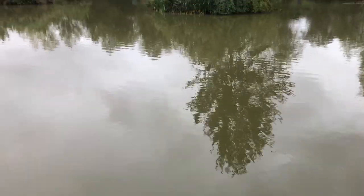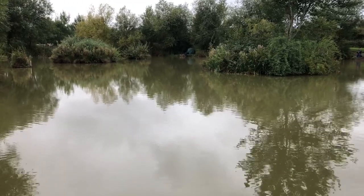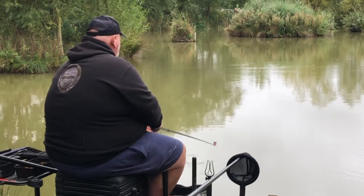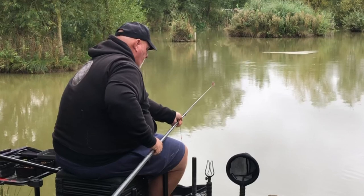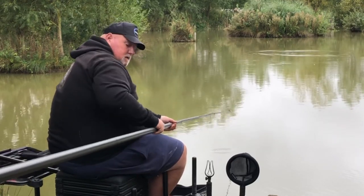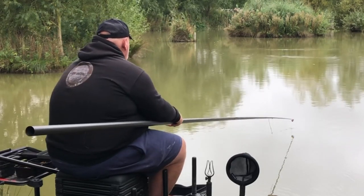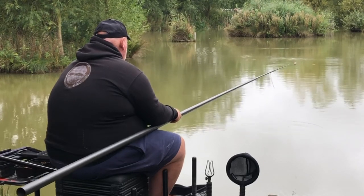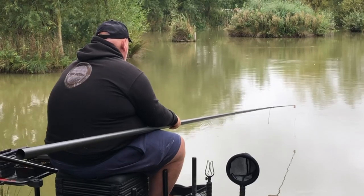See if we can catch a few more fish. Lovely lake. So the carp have now bullied the silverfish out. So what I'm doing now is I'm kindering the maggots in still. So dumping the maggots in, lifting my float over the top and lowering it straight through the maggots, so creating a trap on the deck.